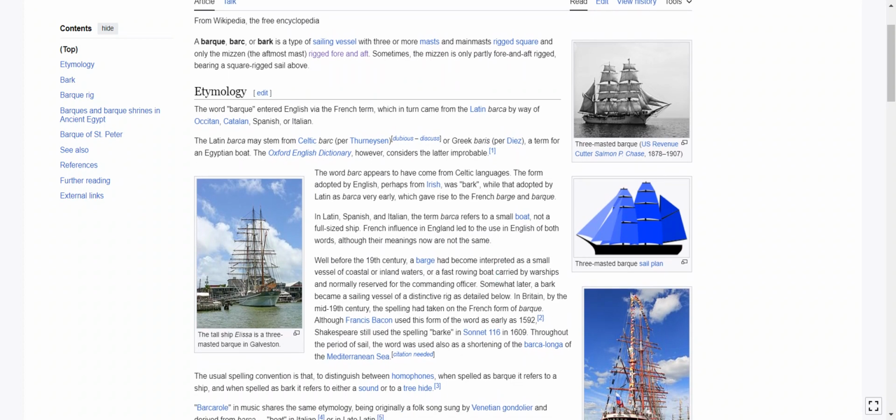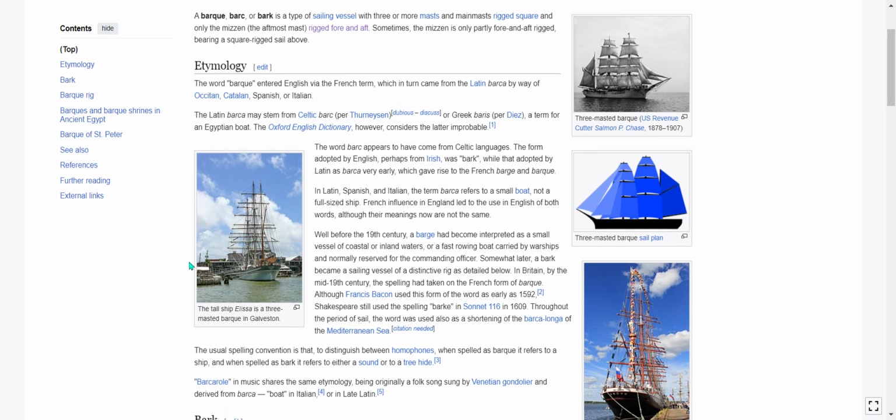Okay, so yeah, three or more masts, main masts rigged square, and only the mizzen rigged fore and aft. Cool, which we saw earlier, where these are the square rigged ones, and these are fore and aft rigging. Sometimes the mizzen is only partly fore and aft rigged, bearing a square rigged sail above it. Okay, that would look interesting.